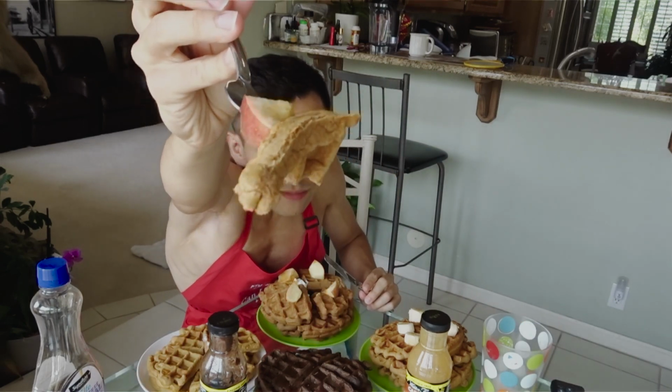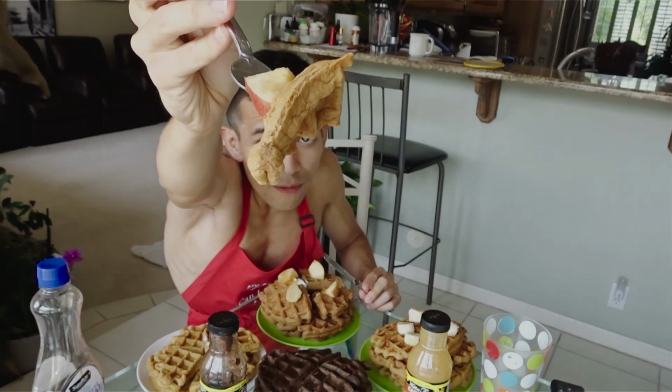All right, that's the first basic boy down. Then we're gonna move on to the Sinful Apple here. Got a little bit of that Walden Farms caramel love going on the Sinful Apple.